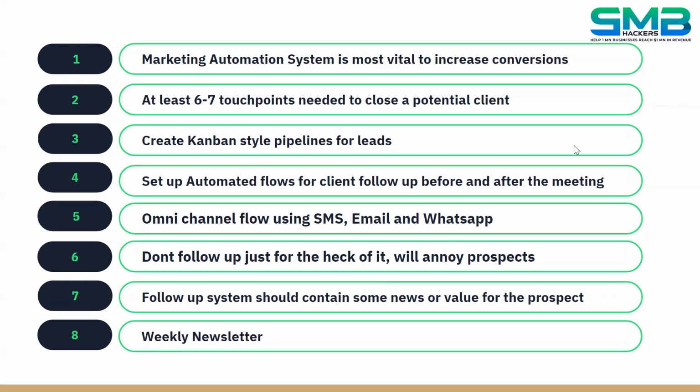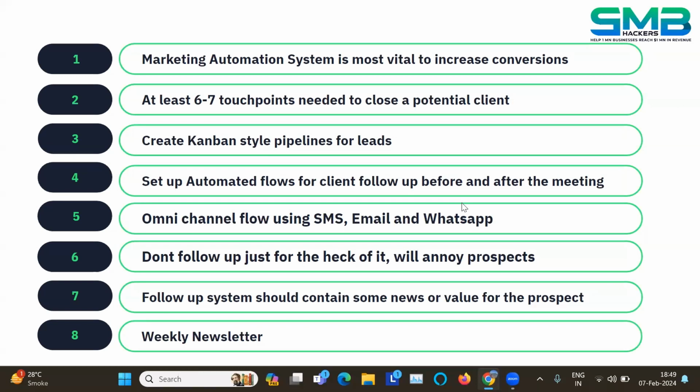You need to have a lot of automated flows as well for client follow-up before and after the meeting, right? So what this means is you set up a basic follow-up, like the emails which I've sent you, right? Those are the basic automated flows which I had set up specifically for this masterclass today, and also with the Zoom links that you show up onto.